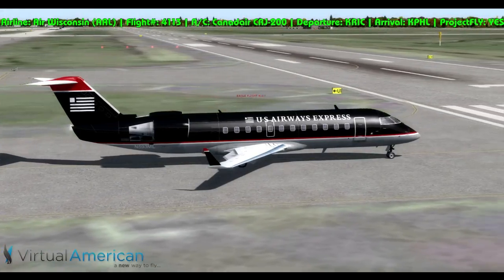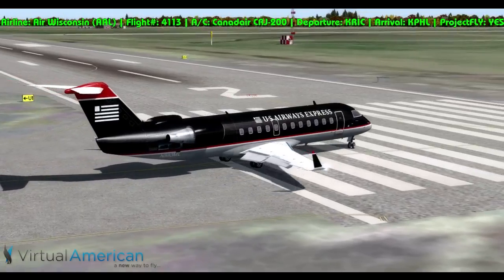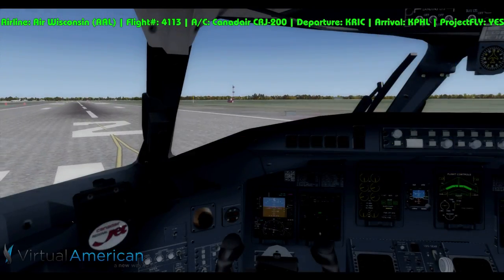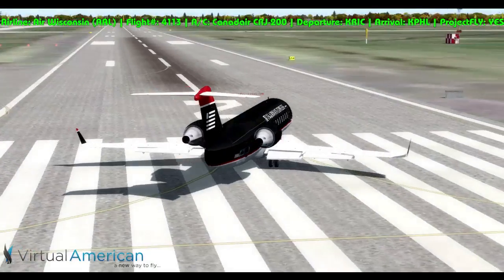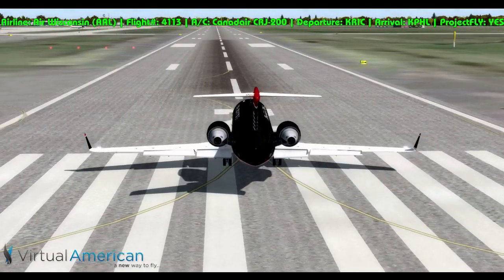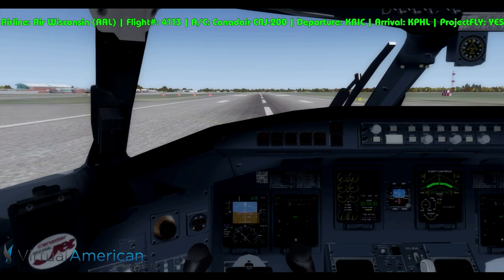Alright, let's see how the takeoff is. See if we have to buck back and forth again. So this is a brand new update, so we're about to find out. Hopefully, all will be good. Go ahead. Line up for the runway. Ready, set, throttle up. Here we go.